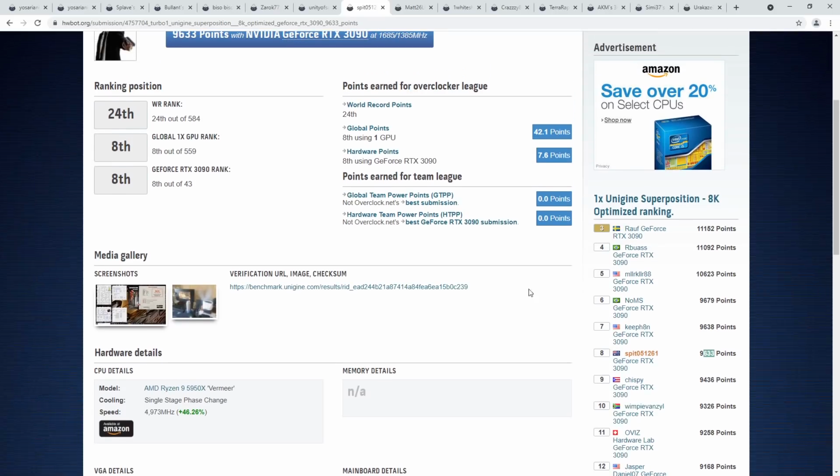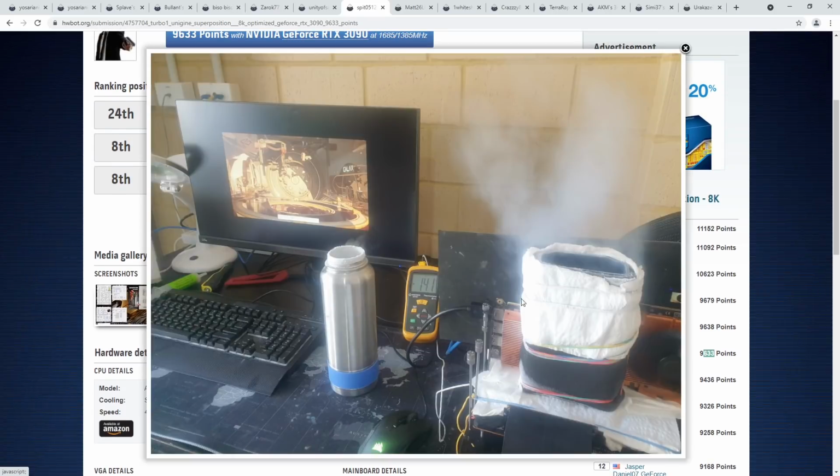It's just that, for a first set, as long as the card survives, you can always come back and try again, right? And 3090s are very difficult to run on LN2, at least from what I've seen and I've been told, because I don't have one. I've not tried, and I'm not going to be getting one, well, probably ever, because I got a 6900 XT at this point. So I'm just going to work on that instead.